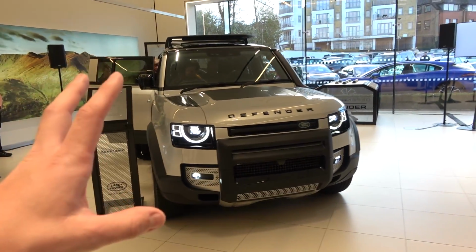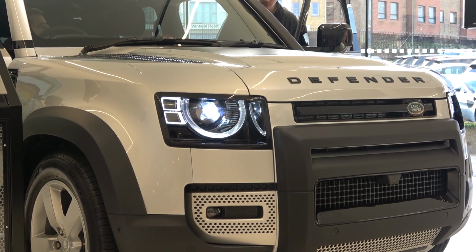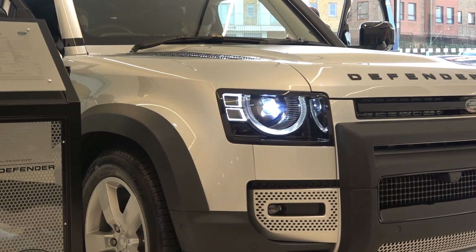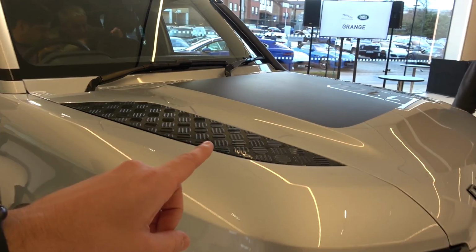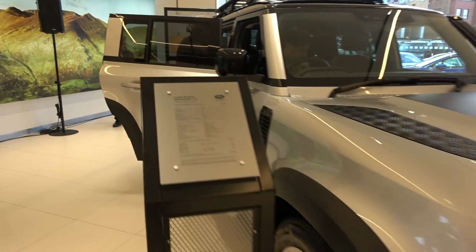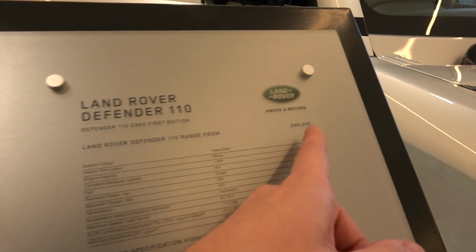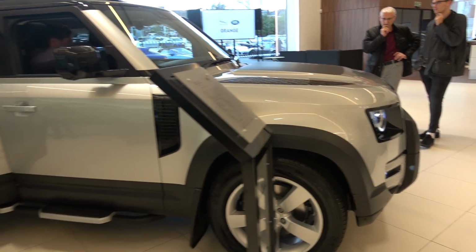I was a little bit unsure about the design when it was launched, but actually in this spec, it makes sense. I think it looks really, really cool, and I can imagine these smashing around on some country B roads out in the Cotswolds. I love the bonnet design here. It's really quite cool. And also, I've just been told that it's from 45 grand. It's actually not an expensive car.